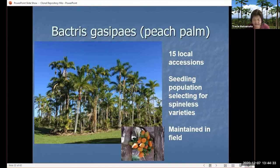What we did is, the University of Hawaii had a research project to look for different germplasm, maybe in the 80s or so. And so we were able to inherit some of their selections. We usually keep only the spineless varieties here because the spiny varieties are quite nasty to try and maintain. These are all maintained in the field. Some of the growers in Hawaii have been making their own selections for larger fruit sizes, because if you eat it, it becomes like a boiled peanut. And so some people like to eat that as a snack.